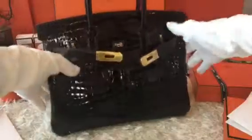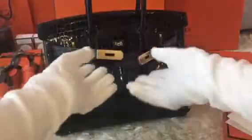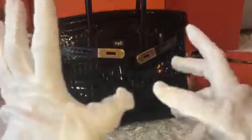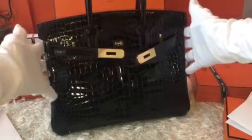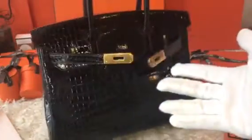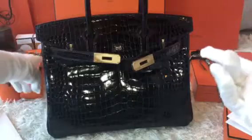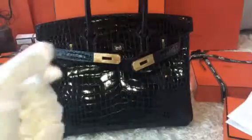So here is my largest purchase for this year, the most exciting purchase of this year, my crocodile Porosus Birkin 30 in gold hardware and Blue Sapphire contour, of course, one of a kind in this world. So yeah, maybe in the future I'll take videos of me holding it or pictures of me using it.